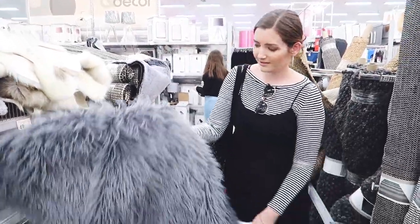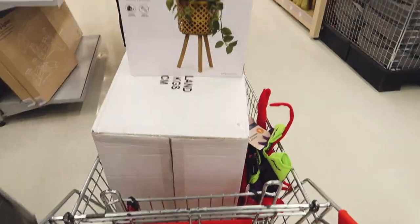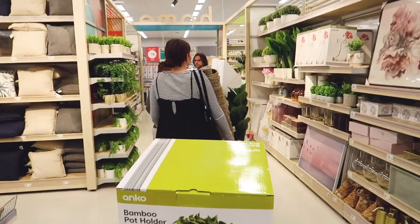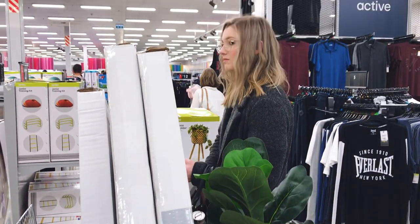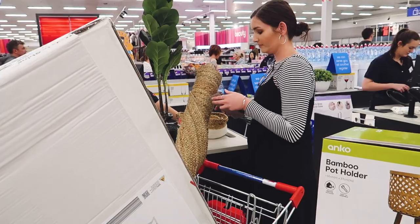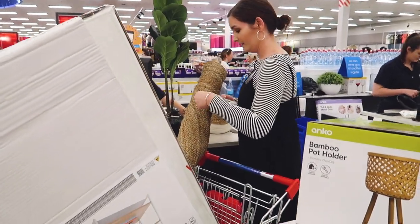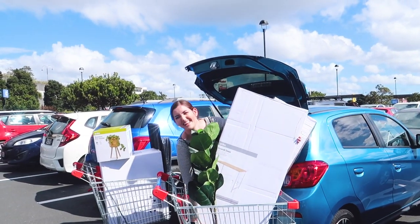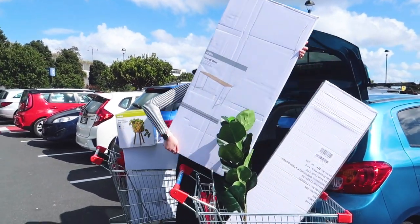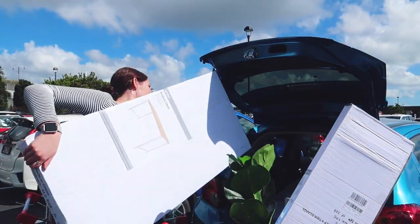Gray, when in doubt, go gray. I'm a chauffeur and a camera woman.